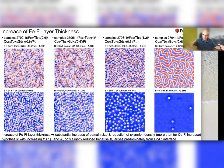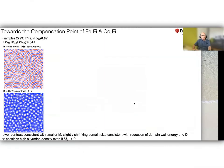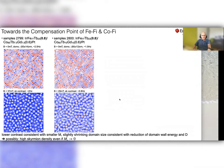Now, can we tune this system towards the compensation point? We attempted this by reducing the iron content and simultaneously reducing the cobalt content.